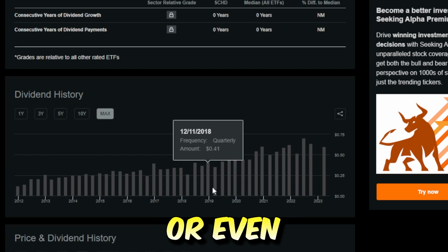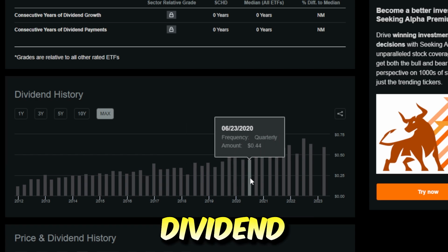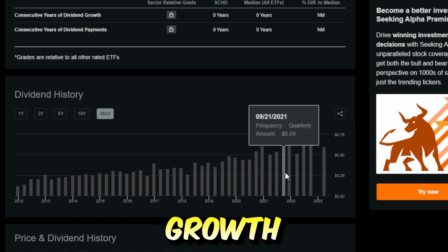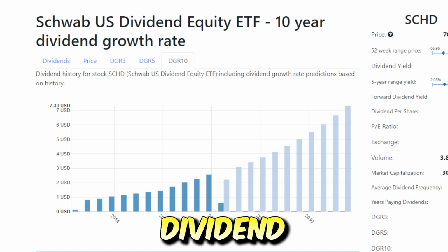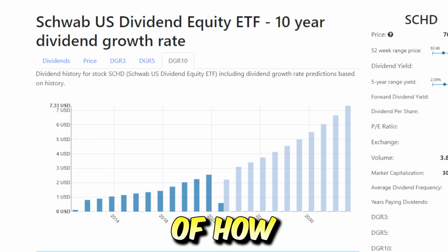And a lot of investors are even speculating that SCHD is not going to be able to sustain the dividend that it's offering, and we are not going to see the significant dividend growth that SCHD investors have seen over the past various years. Now, here's just one model. This is the US Dividend Equity ETF's 10-year dividend growth rate, and this is just projections based off of how the ETF has performed back in history.